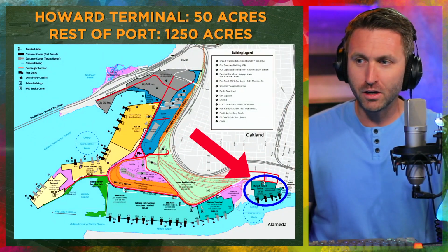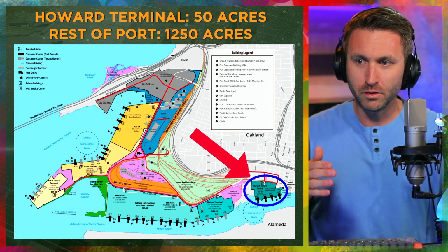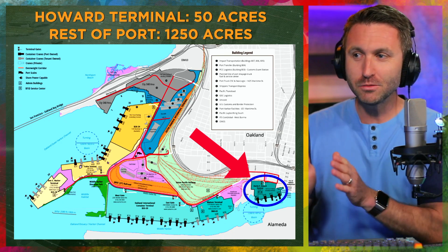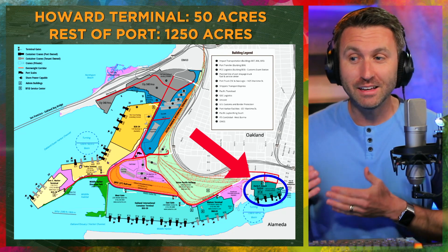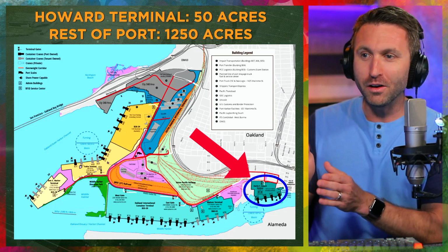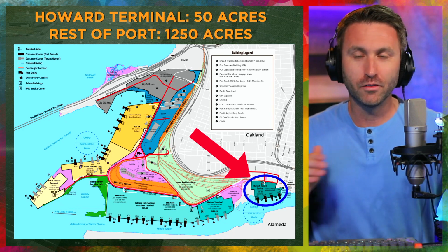This is a map, all the different colors and regions, but you can kind of see how the Port of Oakland dominates the waterfront here in West Oakland between the Bay Bridge and Jack London Square. Howard Terminal is about 50 acres. That's a small measure when you consider that the rest of the port is about 1,250 acres. So this small sliver of land, it's not right in the middle of the Port of Oakland. It's not dead center. It's literally on the southeastern tip, let's say, and this map is not north up. So it's on the very edge of the Port of Oakland.